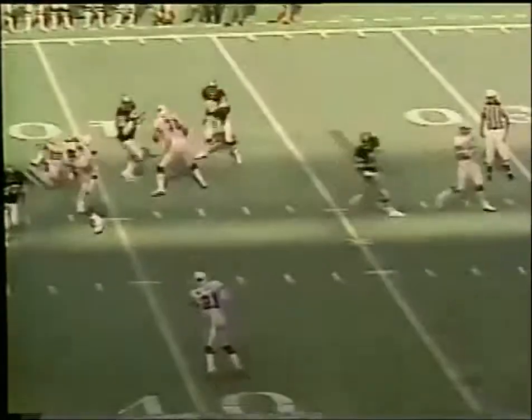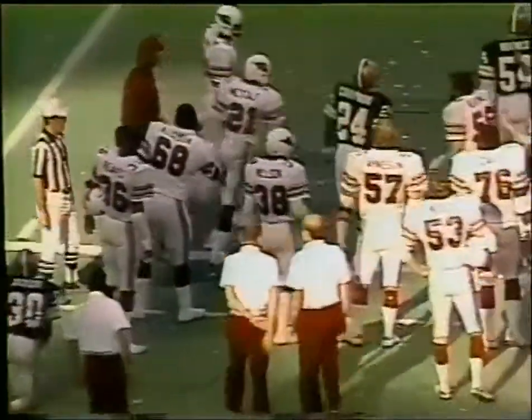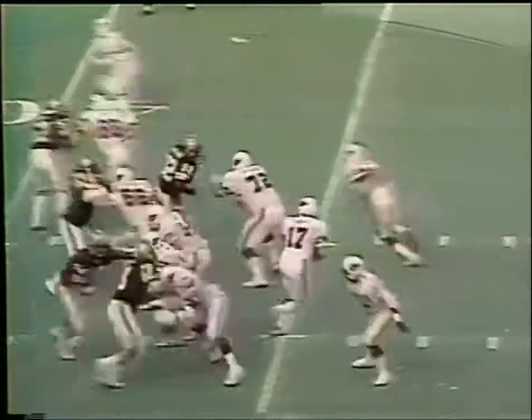Hart on the long play. Moore giving chase. Off it comes to Metcalf. Metcalf, remarkable. Oh! Metcalf knocked out of bounds to the 42-yard line. He got a big block from Bob Young. Coming through. 4 minutes, 38 seconds left in this game. 35-31. The Cardinals with the lead.